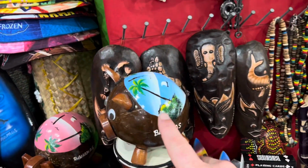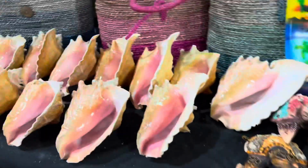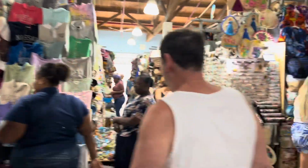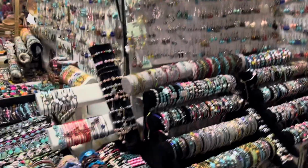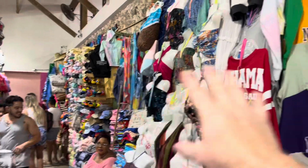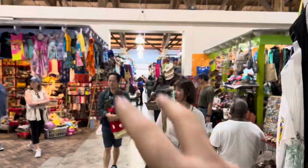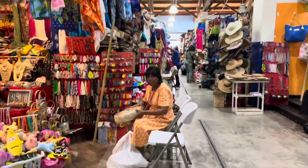Like maybe this you could, and some of this other stuff. But some of this handmade stuff, you probably cannot get over at the port. And a lot of earrings that are made, jewelry. Of course, there's lots of clothes with Nassau on them, but this just goes on, and it's the same, all kinds of different shops. So walking through here and finding that unique shop is what you want to do.